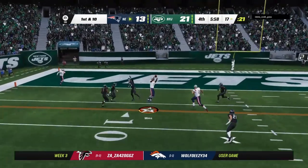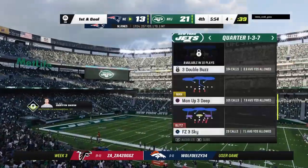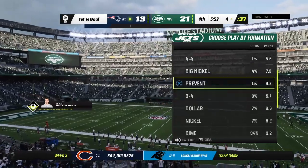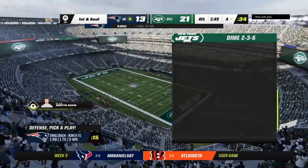They'll look to throw again. Looking left side, and it's complete. And the Patriots are going to be looking at 1st and goal as they move this down to the 4-yard line. And that's a much-needed 1st down right there.